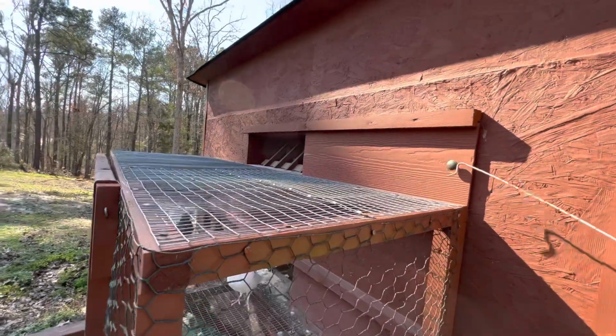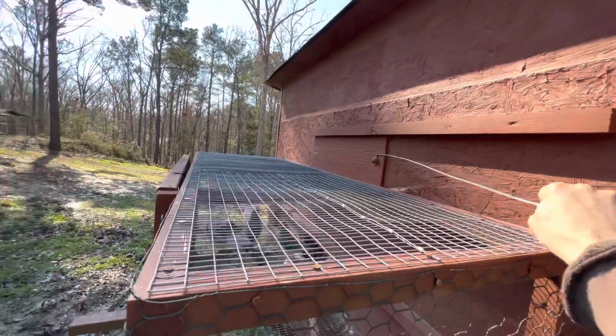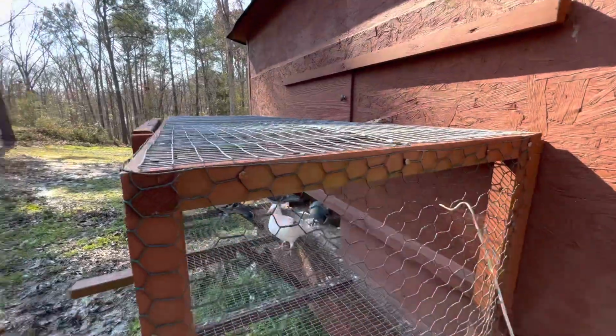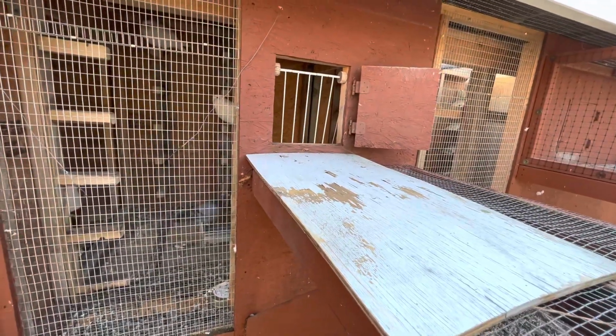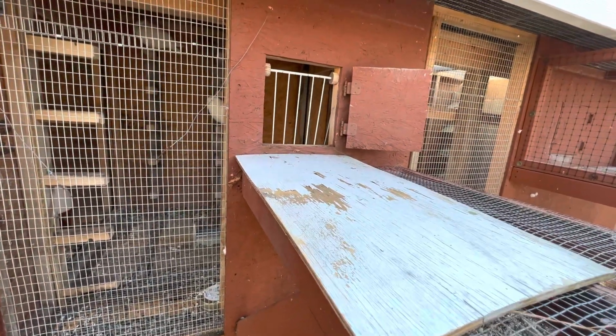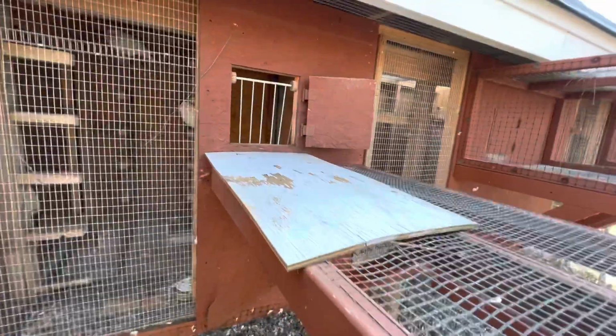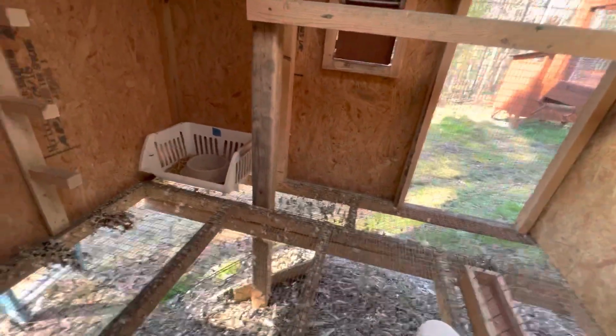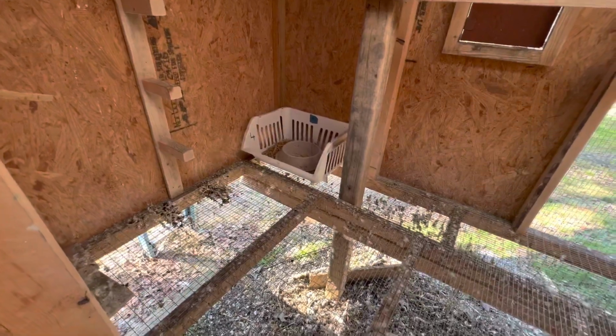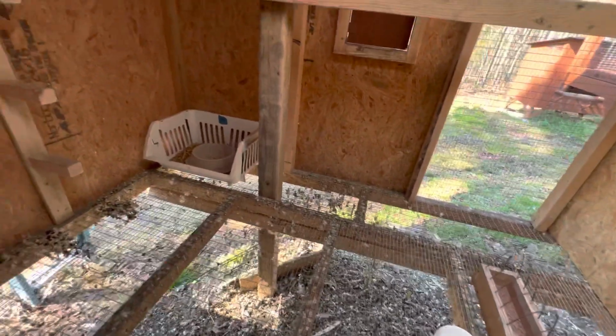I think I kind of hit it right on the nose. It's absolutely perfect. With the Spudnik trap, if they can't figure out how to get back in there when they're hungry, then you probably shouldn't have them anyway. Nobody's in this last section. If it wasn't so cold, I'd put one of my pairs in here and they could breed, but it's too cold right now for that.